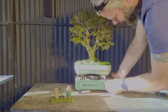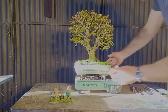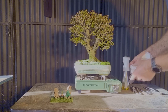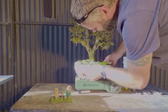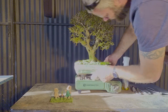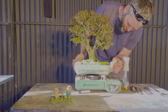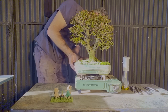So we're going to clean that up properly. I'm not going to bore you with cleaning up my camp cook master. Now I'm going to put a bit of oil on the pot. This pot has a serious amount of patina already. It's actually getting a lot of patina on this pot. And it doesn't go away. It gets this white sort of staining on this pot. And I love it. I reckon it suits the tree. And it's better than just a standard old boring single colour pot. And it looks like it's just going to get more and more white like this as time goes on.